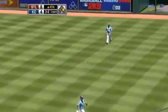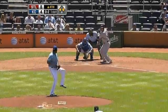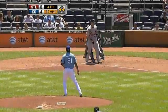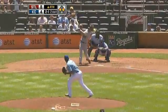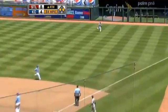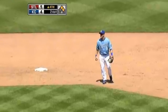That's through the right side. Ludwig will go first to third. Duncan has his second hit. He didn't really seem to like to hit his slider. That he had to step out and wipe his brow. Came back with another one. That's into right field. Cardinals have 6 in the 4th inning. Ludwig scores. Duncan goes first to third.